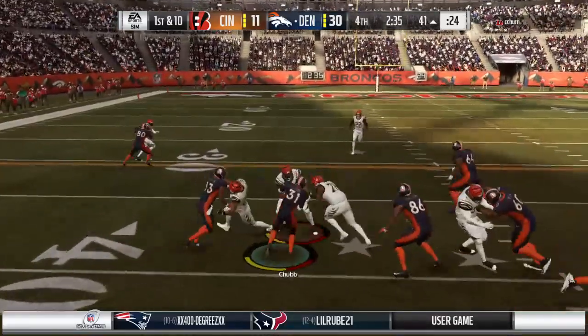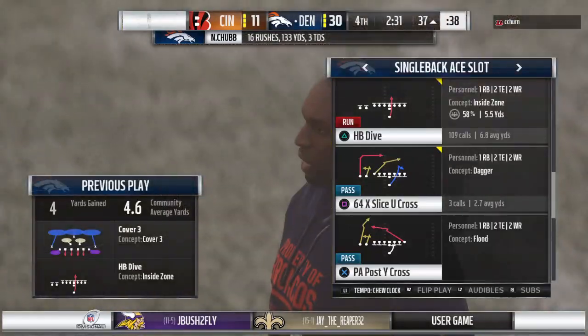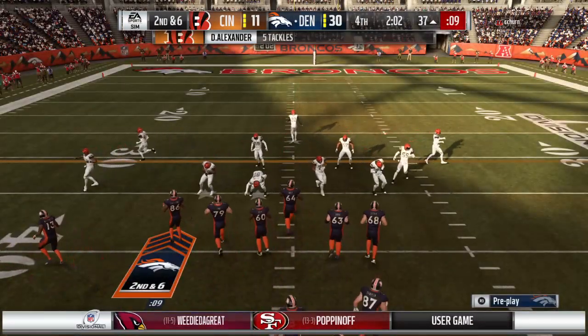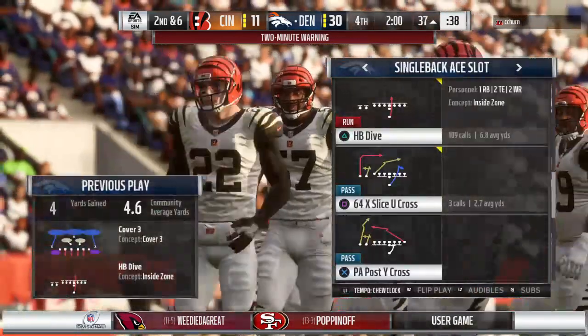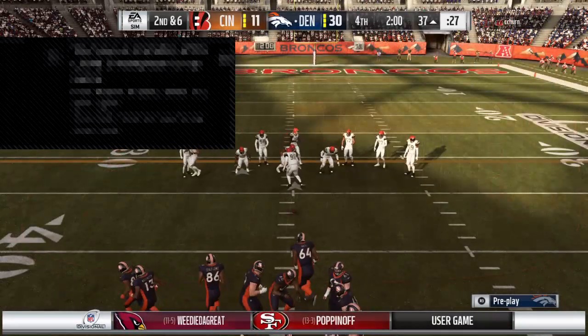A run for Nick Chubb. Able to push forward for about 4 down to the 37. And when do they start thinking about burning these timeouts? They've got all three still defensively. To me, you have to start right now. Here's the time, and that means you've got to stop them. Keep in mind, it'll also stop the clock at the 2-minute warning.